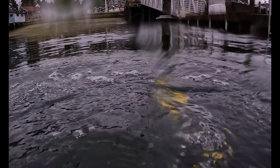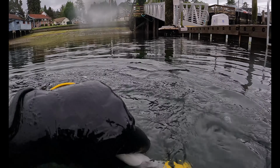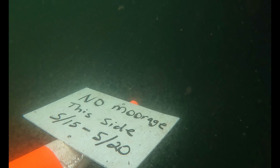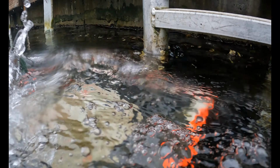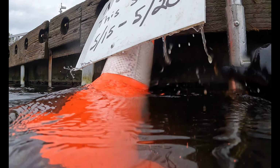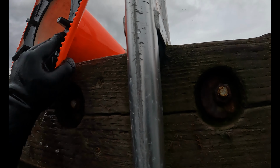So while I'm diving, I'm going to be using my small Vibratech metal detector to see if I can pick up anything that has fallen off the dock into the water, and also clean up some trash along the way. So the first thing we find is a traffic cone that's fairly fresh, hasn't been in the water too long. It's got a sign on the back. So we're just going to put the traffic cone on the dock, and maybe the original owner can collect it later.